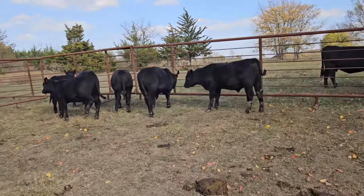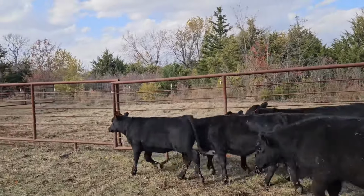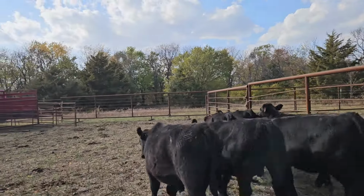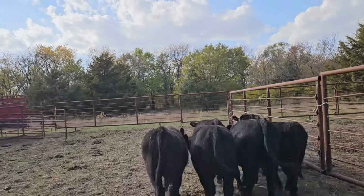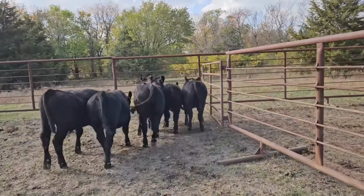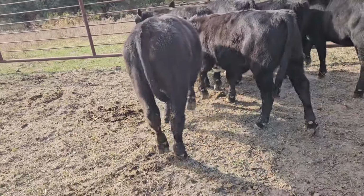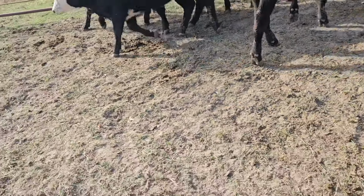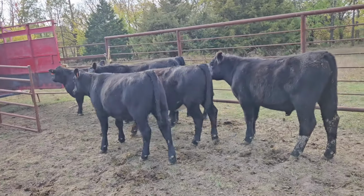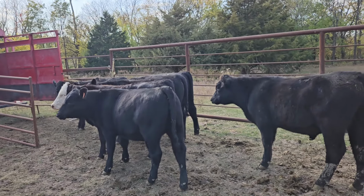Okay, we got six to squeeze on. Come on, boys and girls. Oh, mainly girls. So we got four heifers, one steer already, one soon to be steer. Nope, nope, nope. This is try number four, just with these six. Come on. Again, try not to push them.